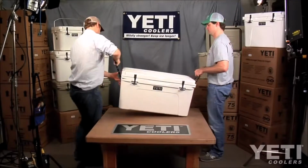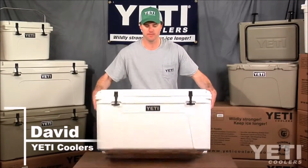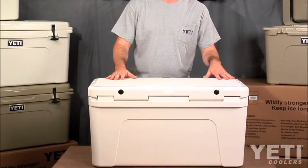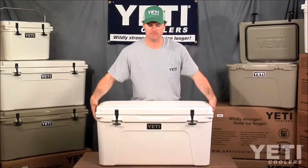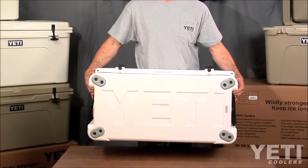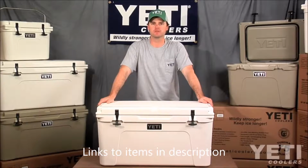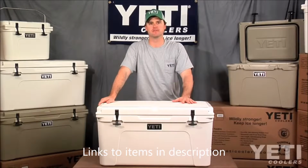Okay, this is our Yeti Tundra 75, a very versatile cooler, one step up from the 65. Again, this cooler is large enough for some of the larger applications, yet still small enough to be manageable. The 75 is a perfect boat cooler because we designed the footprint to be a perfect substitute for a very popular ordinary marine ice chest. Therefore, it should go under most leaning posts and fit in front of most center consoles where it can double as a seat for two people.